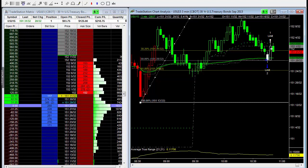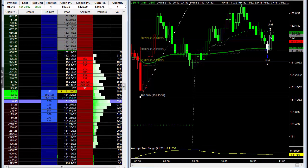Mitchell. This is Friday, July 17th, and we're looking at a different market today. I don't think I've ever shown a trade here on bonds. This is the U.S. Treasury bonds, 30-year bonds. Take a look at the symbol here. These are also a great market to trade, and it was a great setup.